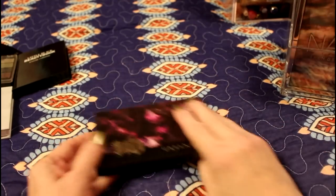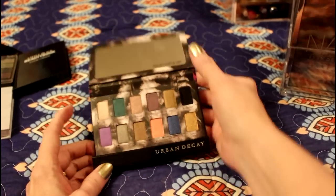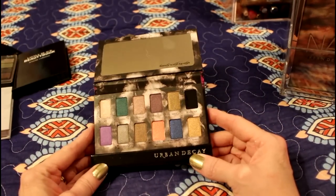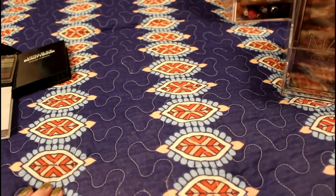And I have this one. I think I also paid like 16 bucks for it. It was very, very inexpensive. And it has different colors in it. So yeah, I don't want to get rid of that because that gives me more colors to play with.